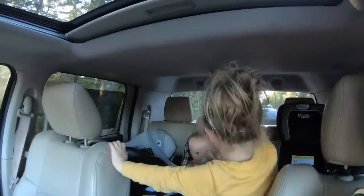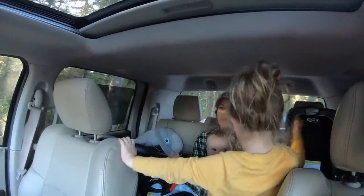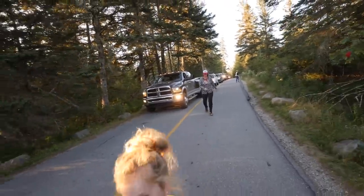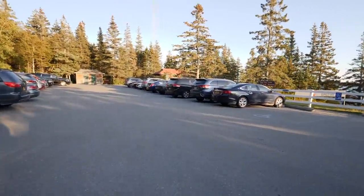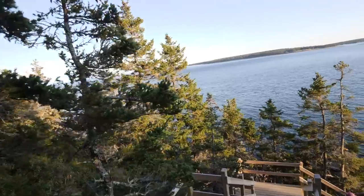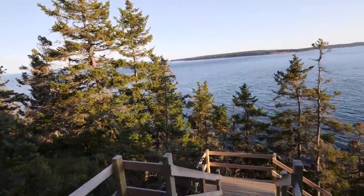I knew it was, but we're like an hour before sunset. I thought people are here early, man. There goes people doing the same thing we're doing. They're just getting out of the cars and walking up here. All right, Brendan's taking his turn. This is a tiny little parking lot, man. That's it? That's all the parking? That's it. There's like 20 cars. Oh, this feels incredible.